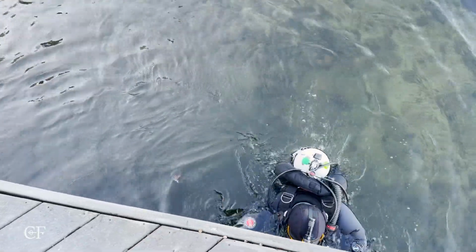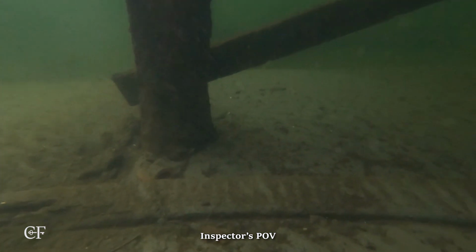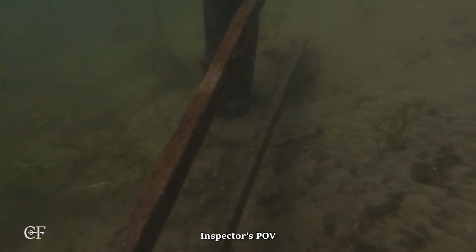So I do want to touch on the cost of this dock inspection. Today, as I mentioned, we're doing a visual inspection with a verbal explanation of the condition. That costs about $700, between $600 and $800 is what you can expect. It's obviously much more involved. They're getting on the wetsuit, they're diving under the water, and they're recording a video as well. So that's roughly the range you can expect here in the Seattle area.